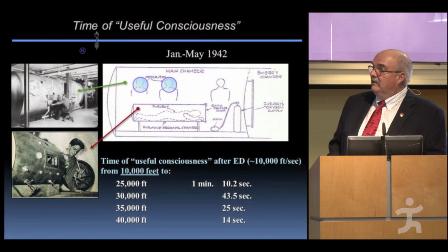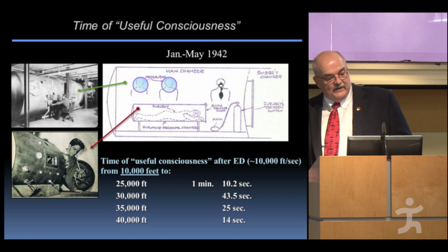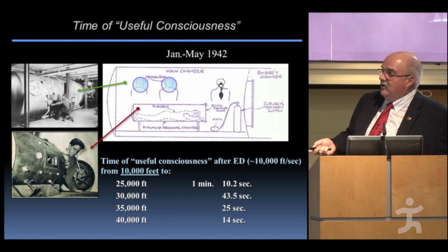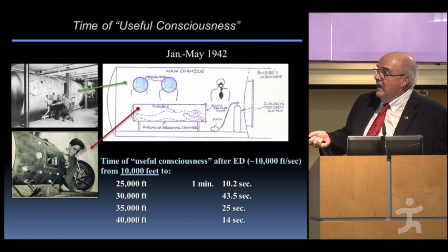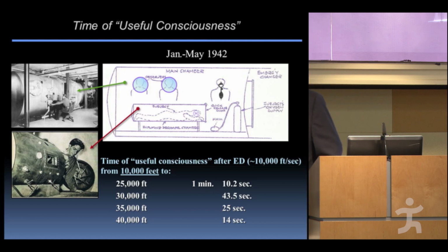And so the first thing they wondered about was time of useful consciousness. And so at Wright Field, they took this little metal sarcophagus, they called it, and stuck it inside the big altitude chamber. And this would be your pressure cabin. And they would set this at about 10,000 feet inside here, and then evacuate the main chamber to higher and higher altitudes. And then they would blow the end off so the guy would decompress. He'd crawl out, and they'd start a watch to see how long before he passed out.